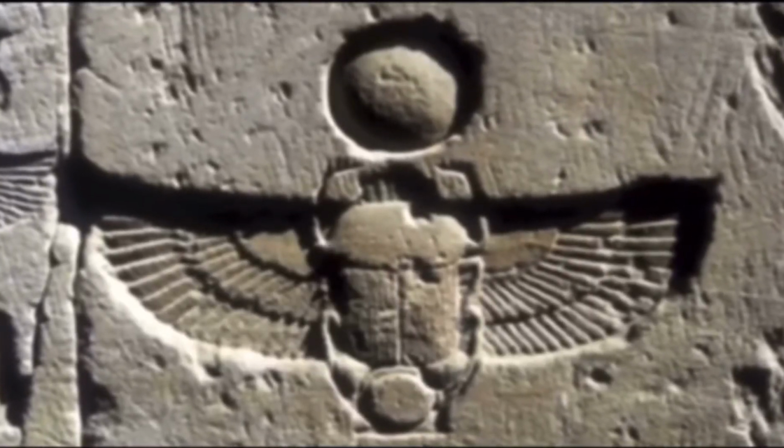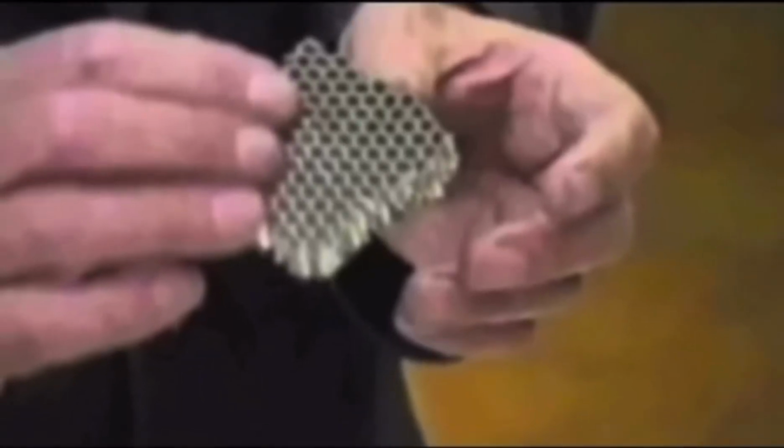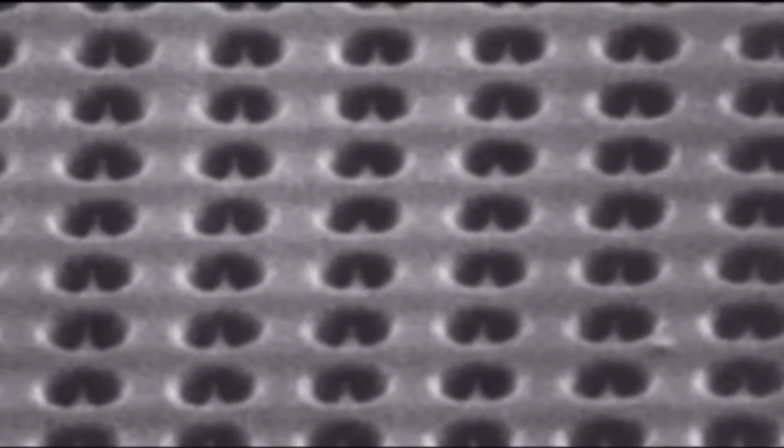So he got into this, and he found out that the bug wings themselves were creating an anti-gravity phenomenon under certain conditions. And of course what we have here, if you analyze, I think I found the bug. It's actually a beetle. And if you analyze this bug structure, you see a hexagonal pyramid structure array throughout the entire bottom wing of this bug.